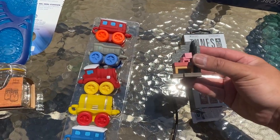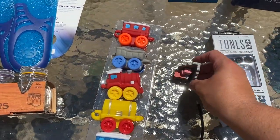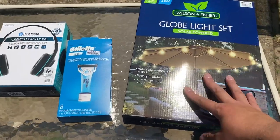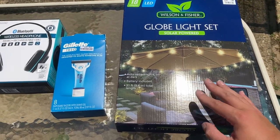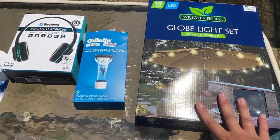We got this cute little Minecraft guy. I don't know, it's just a little figurine. We got a globe light set. Everything is in there and it is solar powered, so that's pretty great.